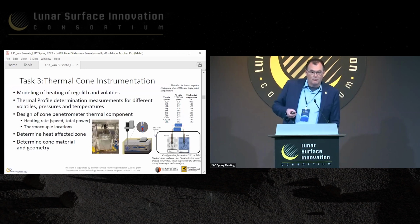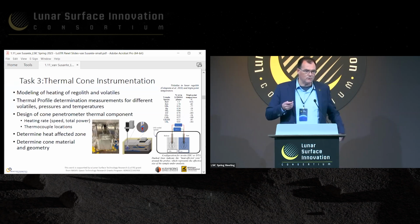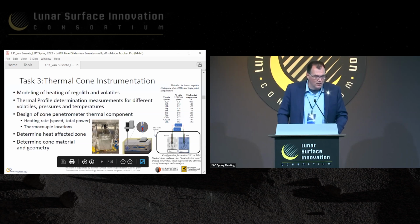All right, now we're going to get more into the instrumentation itself. Our goal is to identify lunar volatiles, and so thermal cone is an important aspect of that. We need to heat something, and then we need to measure the temperature changes. Now, as you can see, there are lots of volatiles potentially in the lunar surface.